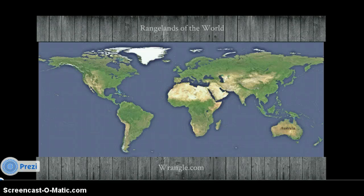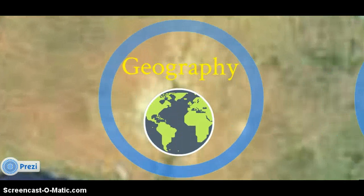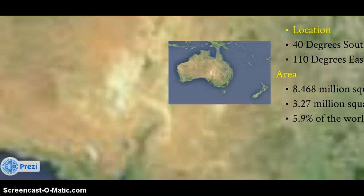We're a group of students here at the University of Idaho, and we're studying some ecosystem exploration, and we're going to talk about Australia today. So the first thing is going to be geography. Australia is located 40 to 10 degrees south, 110 to 155 degrees east, and it's 327 million square miles and 5.9% of the world's landmass.